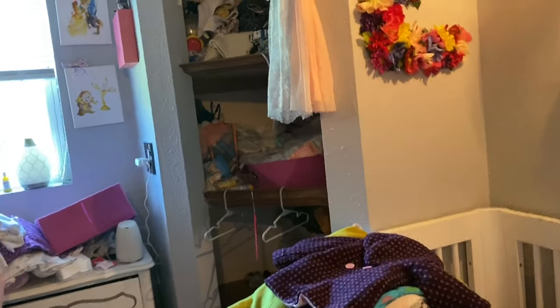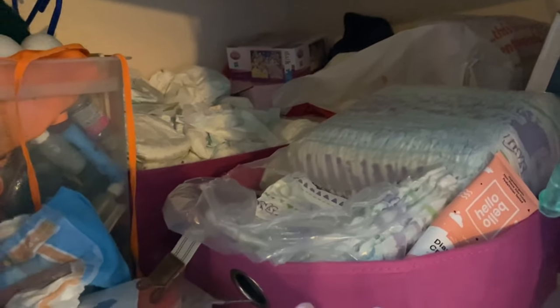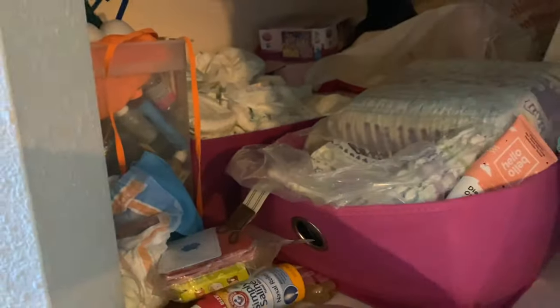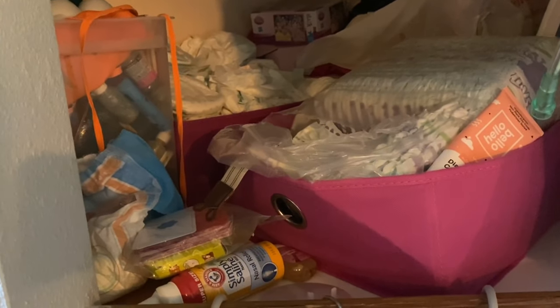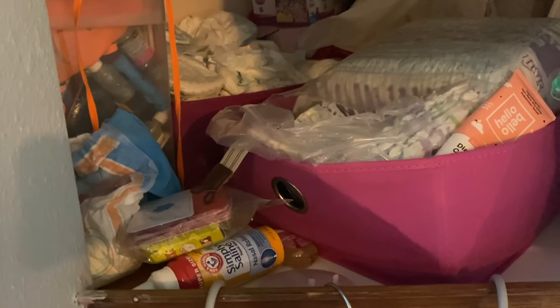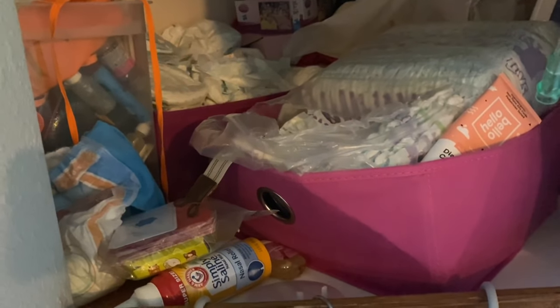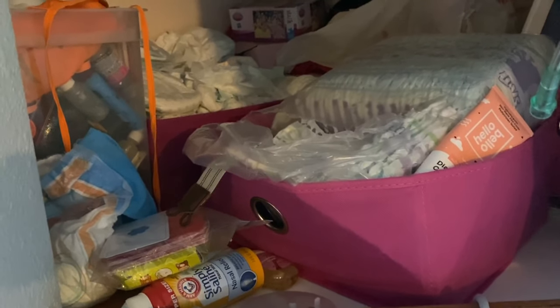This is how I have this organized. Up here is memory clothes that I need to pack up and put away. Right here is Evelyn's diapers and painting stuff that I have no room for anywhere else. I told you guys, with us living in a garage, we have very limited storage space, so I just stick things anywhere. But my goal in this video is to show you how I redo everything. I might have to do a part two because this might be long.